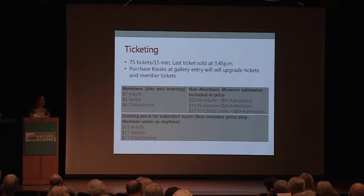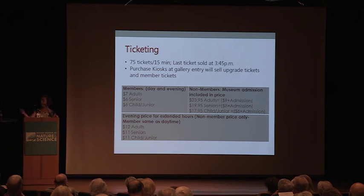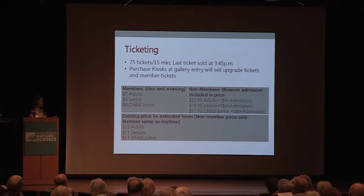That being said, though, there are some options for ticket sales after the 3:45 time slot. So let me talk about that a little bit. There are the member prices listed here, and there are non-member prices that are in addition to the museum admission price. I know sometimes that number looks really big and scary when you see it, but remember the price is $9 plus the cost of admission, $8 plus the cost of admission, $8 plus the cost of admission. So the ticket for Sherlock Holmes is not $23.95. Yikes! It is plus admission.